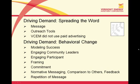In terms of modeling success, we had case studies. We also had open homes, which is sort of a newfangled twist on a Tupperware party, so that once a month someone in your neighborhood or someone in your town could open their home and show you what a retrofit looked like. How did their bill change? Are they much more comfortable?